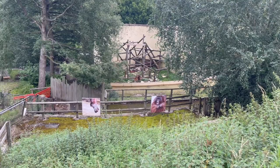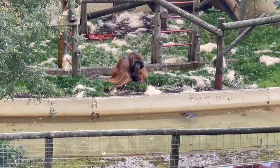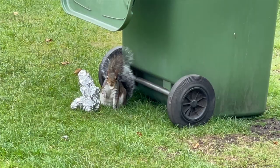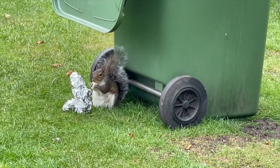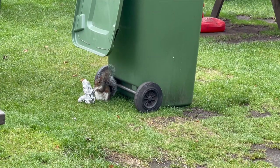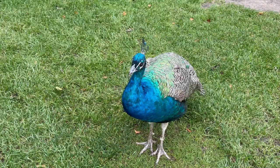Look at this dude, watching the world go by. This squirrel's just had his head in this foil and then nabbed the rest of the sandwich. Oh, he's enjoying it. Or tiger even. Look at him, munching away. Beautiful.